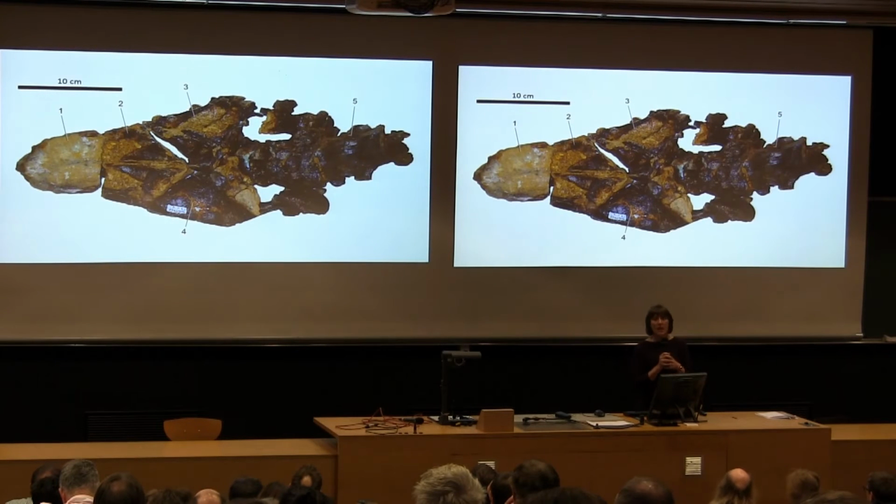Now, when I went to have a look at this specimen, it quickly became clear that this was a new specimen of Stegosaurus musi, this very rare species that we don't really know much about. So this is quite an interesting and important specimen, really.